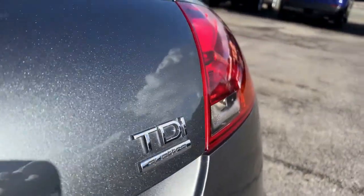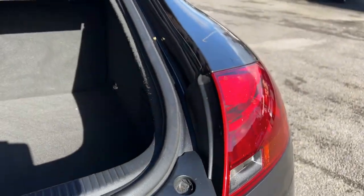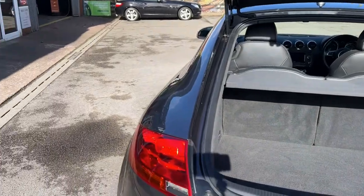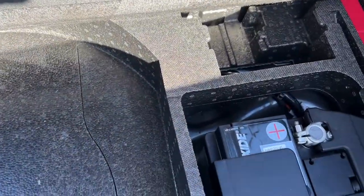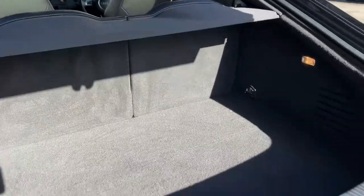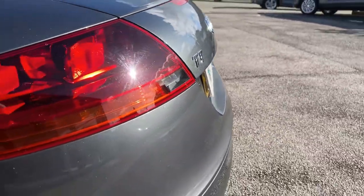So there we go, TDI quattro, beautiful colour as you can see. They have great size boots, the TTs, nice and clean in there, not been abused. Split folding rear seats. This one's got the rear parking sensors as well.